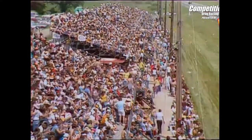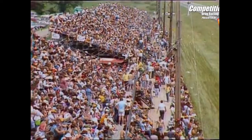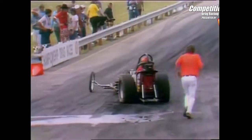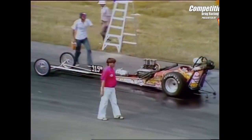4 categories of competition are represented in sportsman or handicap racing here. Actually, 3 of them are handicap, 1 is heads-up, sportsman category racing. We're looking now at Competition Eliminator, and that's right, that is a 6-cylinder powered dragster. Hard to believe that it would be competitive. It runs speeds upwards of 145 miles an hour. It's racing against a V8 powered dragster. Again, the handicap coming into play here.